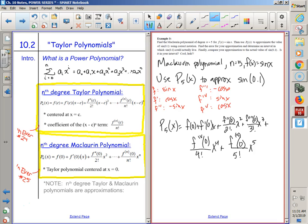Hey, you're going to have to practice derivatives. Good team. You're welcome. But if it's a Maclaurin, what are we plugging into every single one? 0. So what is sine of 0?